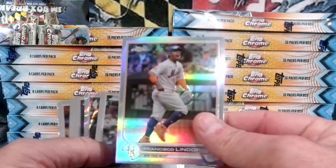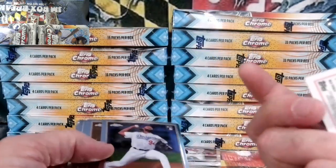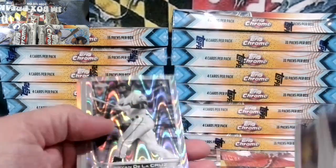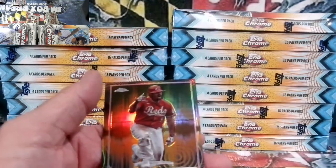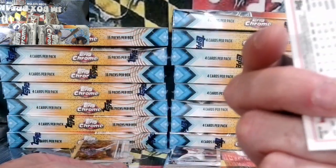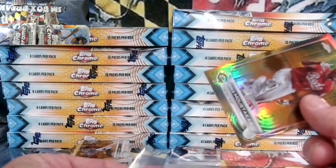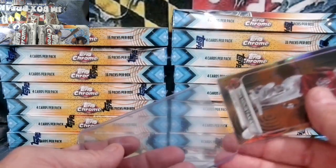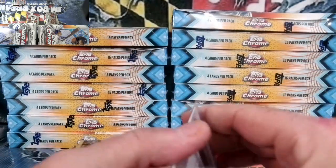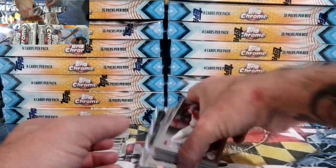We got Lindor. We got a Byron Buxton. We got a Brian De La Cruz. Joey Gallo. We got Mike Moustakas on the red black, numbered to 25. So that's actually an orange for the Reds. So there you go, Moose. They're red blacks, but it's actually an orange black. There's only one numbered per box.